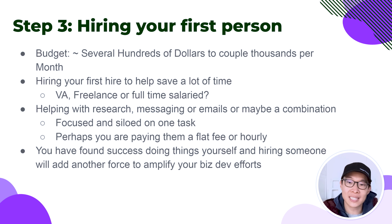Hiring your first hire can help you save a ton of time and help you truly become a CEO and achieve freedom. Now, when it comes to hiring, what do you mean by that? Are you hiring a VA, someone freelancing, someone full-time, someone fully remote, someone in the office? That's really up to you. Or here are some ways that you can think about it.